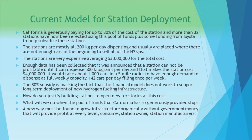And so the 80% subsidy is masking the fact that the financial model does not work to support long-term deployment of new hydrogen fueling infrastructure as they're trying to do it now. So how do you justify building stations to open a new territory at this cost? And what will we do with the pool of funds that California and other countries are putting up so generously? And what happens when that stops? So a new way must be found to grow infrastructure organically without government money that will provide profit at every level: consumer, the station owner, and the station manufacturer.